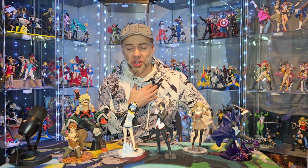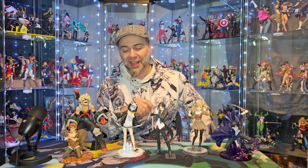Now, normally what I do is I give you guys my favorites of the higher end stuff and my favorites from the lower end stuff. This week, it'll be pretty easy for me to do the higher end stuff because there's only one in that. And of course, it's the Kotobukiya Squirrel Girl.